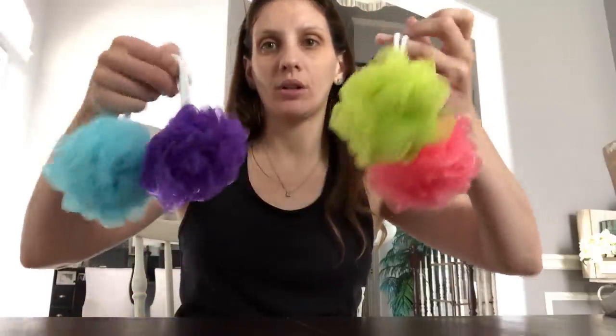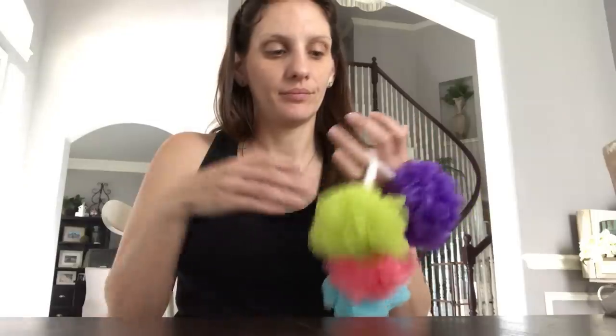And I got some loofahs. These are a better deal, in my opinion, than Dollar Tree. They're 97 cents for two. So I got 4 because, you know, me plus my daughter and her friends. So that way everyone has their own little loofah.